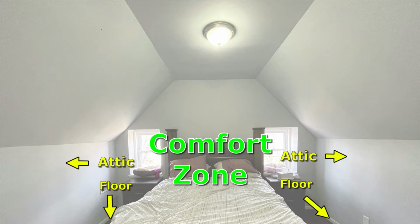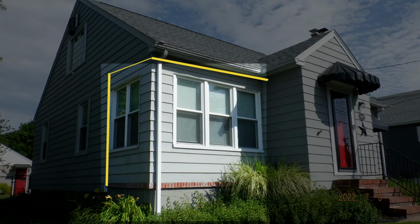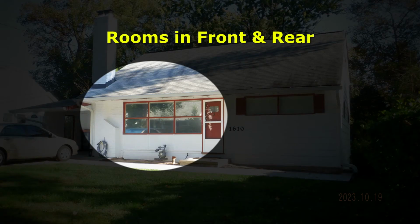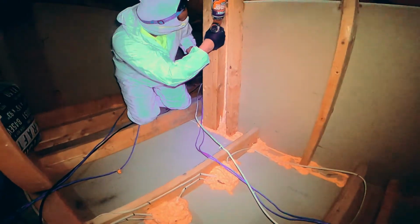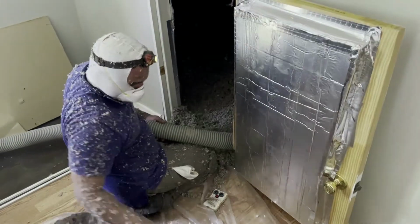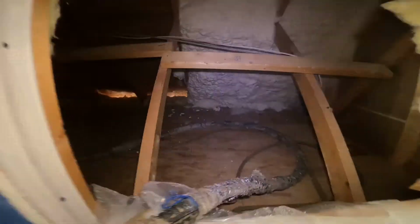The lower flat is the attic over the first floor. Usually it's over the kitchen, maybe a bathroom, part of the bedrooms, and the front living room. It's important to air seal and insulate the areas as well. Sealing the soffit overhangs to reduce air infiltration and adding insulation can drastically change the comfort dynamic inside of a Cape Cod house. Let's get into spray foam.